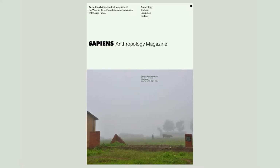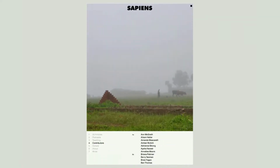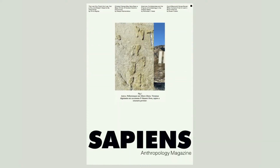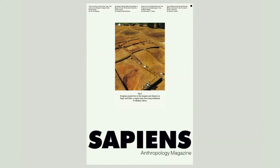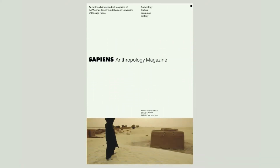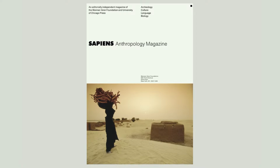Sapiens, an anthropology magazine about everything human in the US. This is a bit more of an approachable, generic style, I would say, that speaks to a broader audience. They have over 2 million visitors a month, so that's a way broader spectrum that we have to cover.